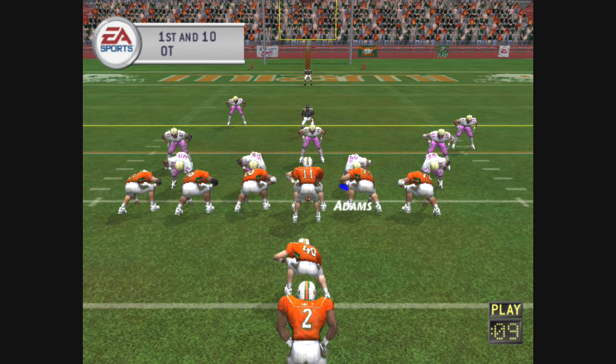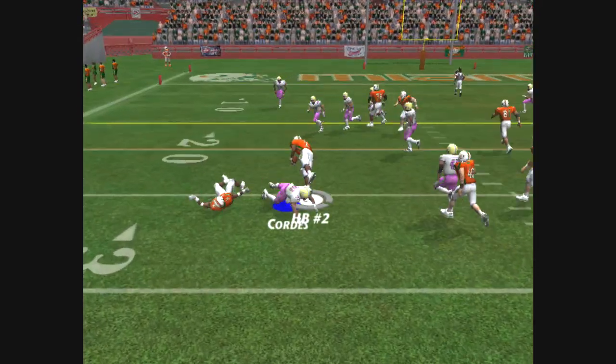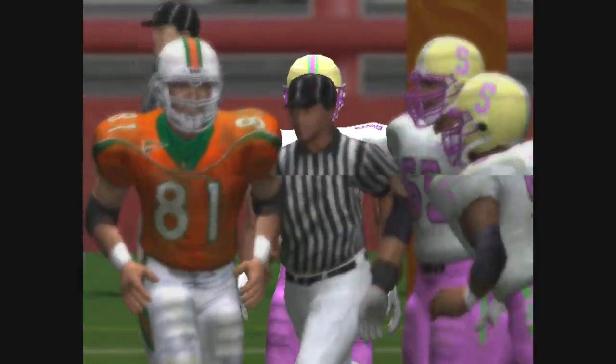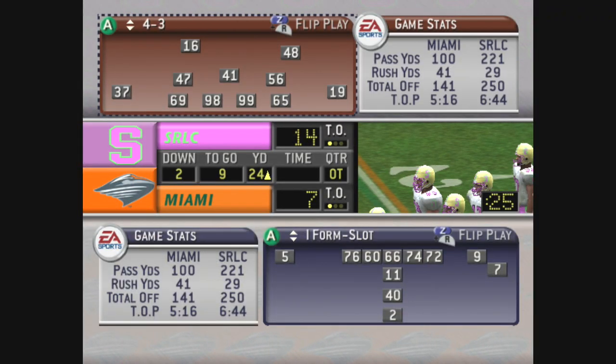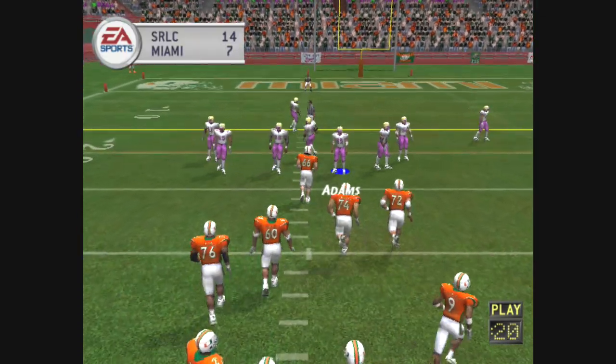They line up in an eye. Number 11 tosses to the left side. And he's taken down at the 24-yard line. And he gets a yard on the run. Second and 9, ball on the 24-yard line.